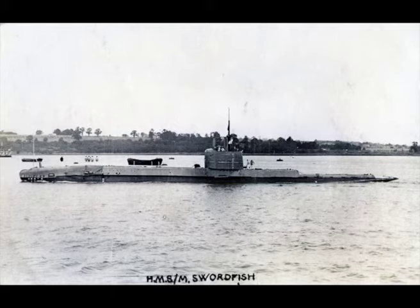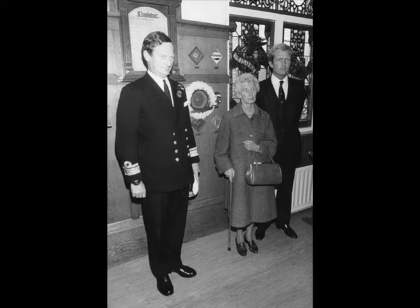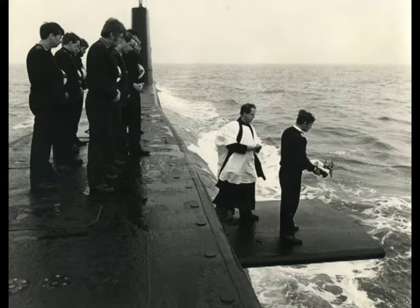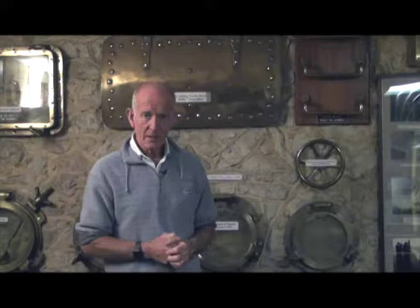The memorial service that was held in November that year in 1983, just a few months after I'd found the wreck, again, that was a poignant time, because 235 relatives of those lost crew turned up for 40 lost crew. So that's six people per lost crew member, and that's 43 years after the event of the sinking. That touched me a bit because there were a lot of people there that were glad that the wreck had actually been found, and they could know what had happened to their loved ones and where they were.